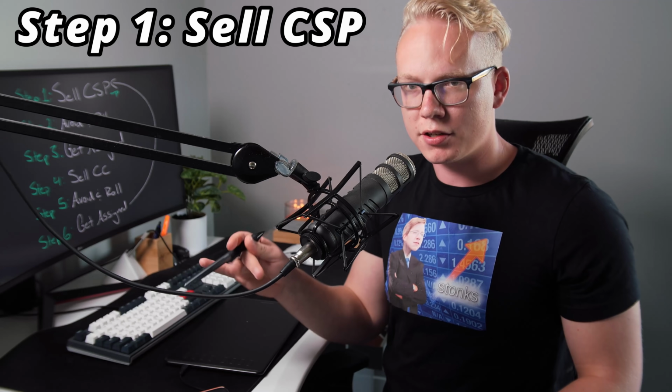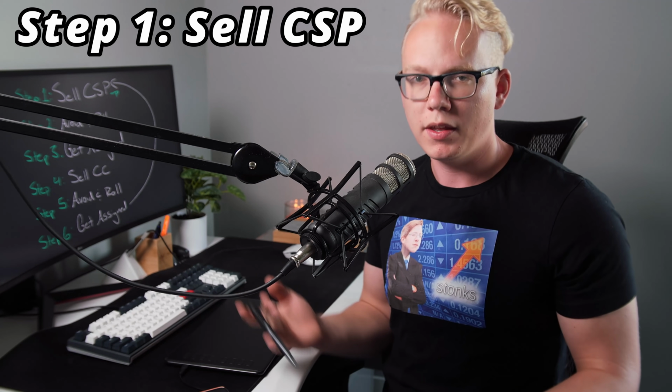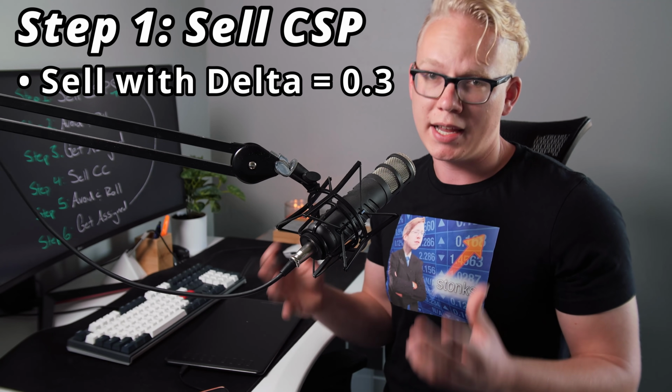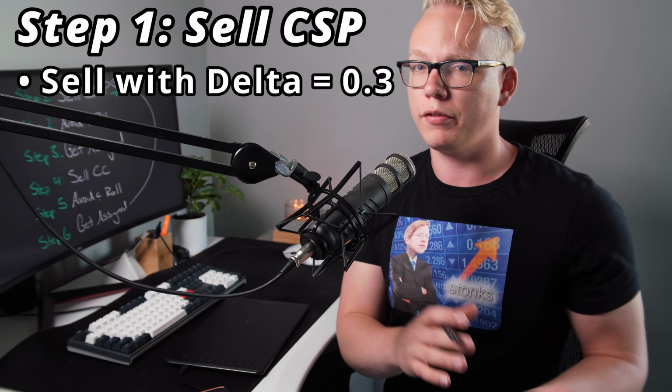So look for a put that has a delta of 0.3. That way, you'll most of the time not have to worry about the option becoming in the money. The odds are slim that it'll ever become in the money. So step 1, sell a cash secured put. Sell it on an underlying that you don't mind owning, because if you get assigned, you're going to have to own it. Sell it with a 70% chance of staying out of the money. In other words, sell it with a delta of about 0.3.